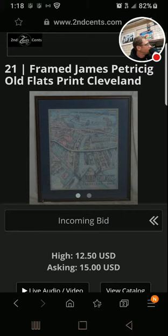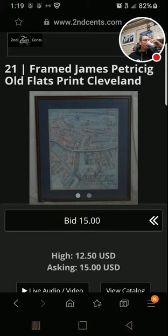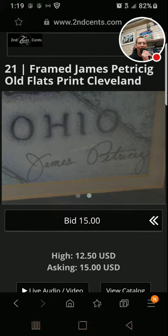Lot number 21. All right, what do you have now? Give 20 bucks. $20 go for the flats now. 20, get 20 now. I have a 17 and a half. 17 and a half for the flats.